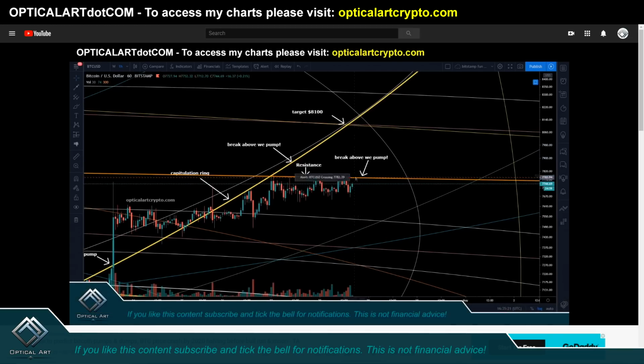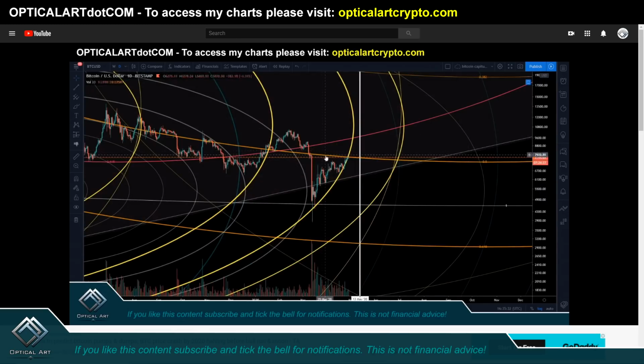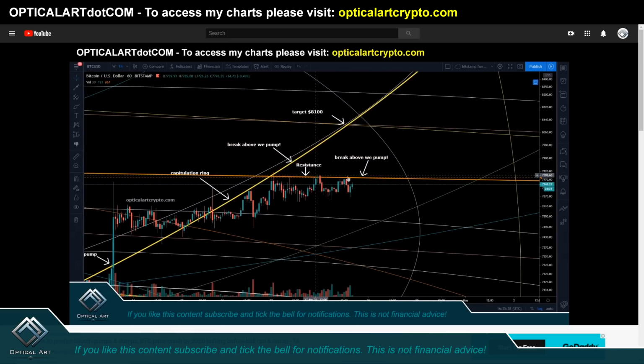Guys, if we push up past 7,783, your next target is this ring. That's what happens. We keep hitting this ring, resistance. We can't make it above this orange ring, guys. That's the same orange ring right here. I copied this and put it in that chart. If we can't make it above this, then potentially we're coming down. The price is going to respect this ring. This ring's here for a reason.